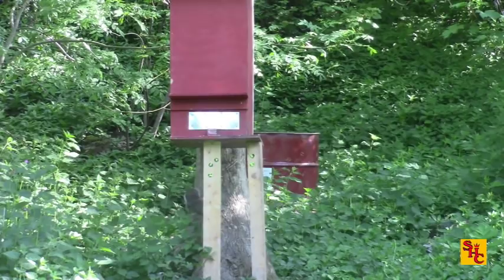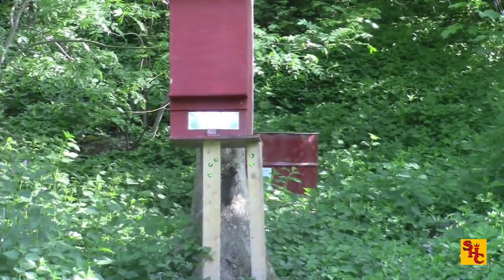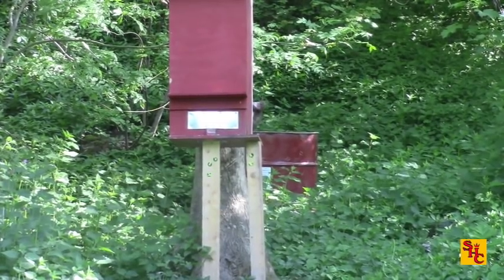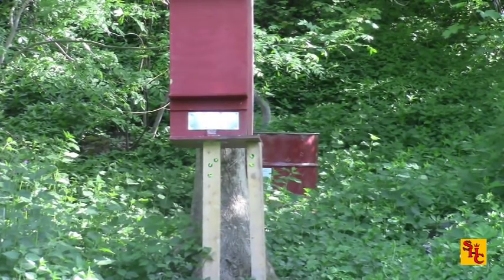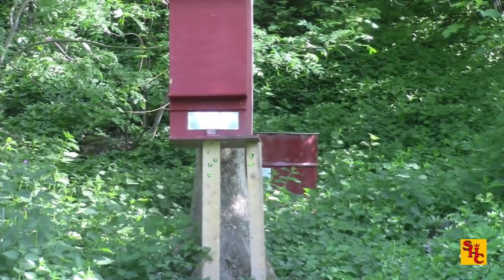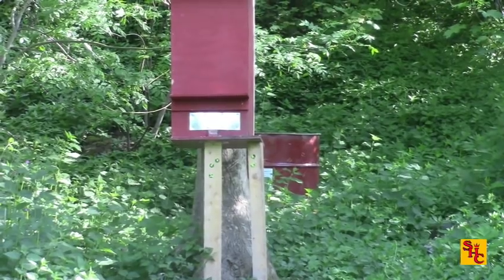This one's probably eyeballing the ones on the ground. We're tempted to screw some logs on the back of that feeder to make it difficult for them to get in that nook at the back. They don't all sit there.